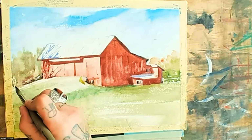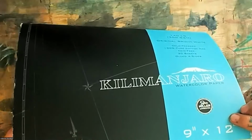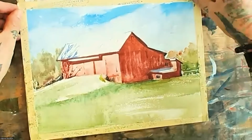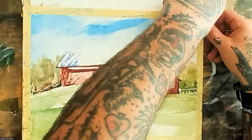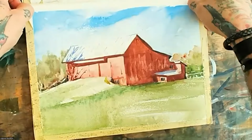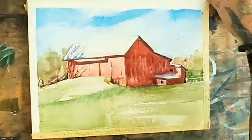Gabriel, is that soft paper? No, this paper right now, I think, is an inexpensive paper on the market. It's Kilimanjaro, made in Italy, and it's affordable right now. But yes, my favorite is Fabriano. I'm a big Fabriano fan, but I'm not going to turn away a good deal on paper.